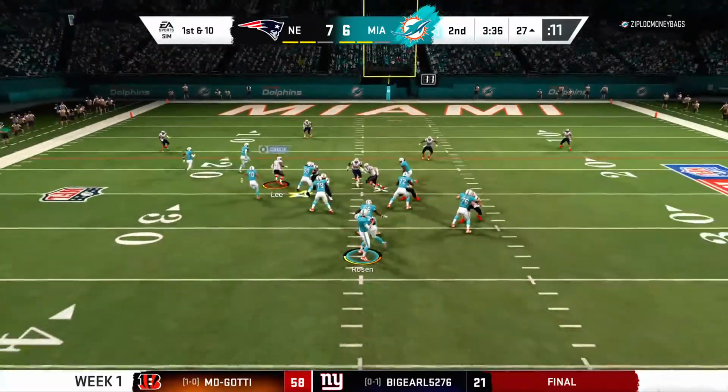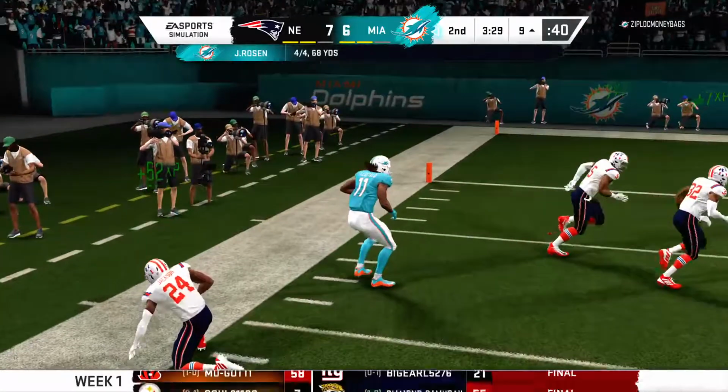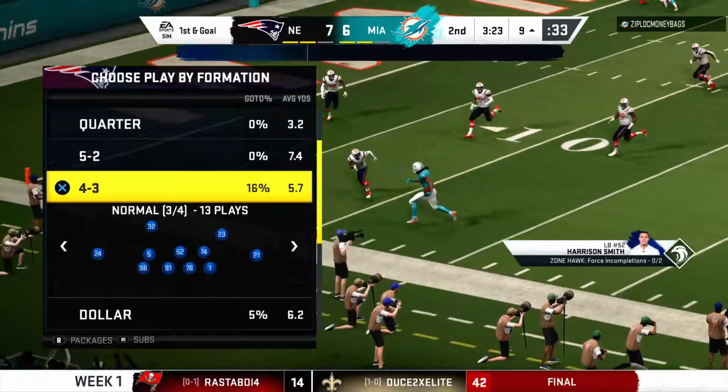Rosen off the play action. Throw left side complete. It's Fitzgerald. And he gets it inside the 10 to the 9. A good gain again. That's now 31 yards combined on those last 2 plays.